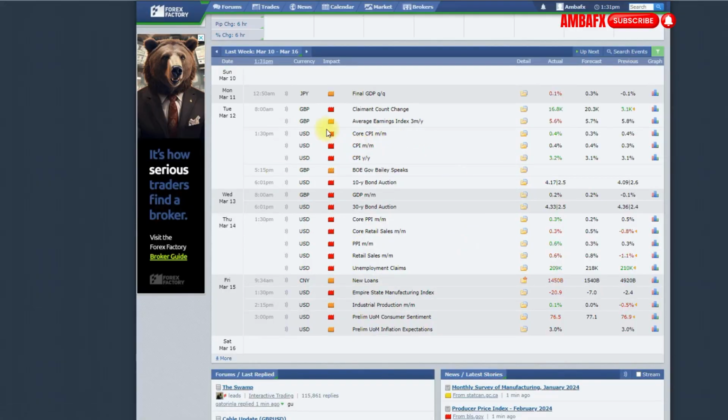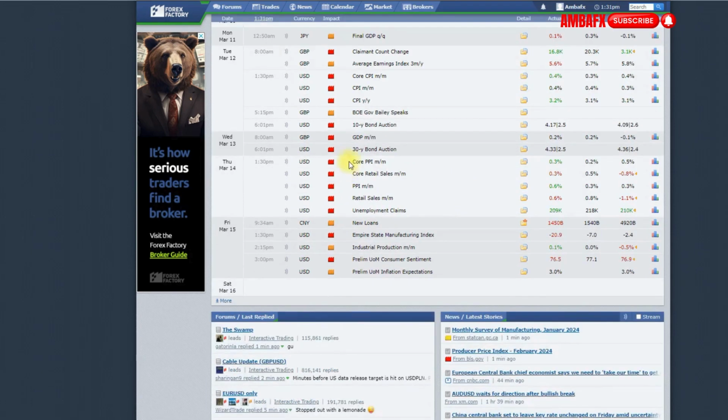This is the news that came out last week. We have the core CPI, the consumer price index, which came out better than expected, from a 0.3 forecast to 0.4. The CPI month over month also came out better than the previous one, which was 0.3. And the CPI year over year came out better than the previous one also, which made us see that significant bounce in the DXY I showed you earlier.